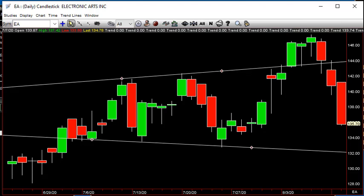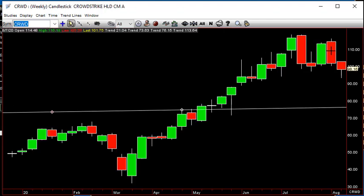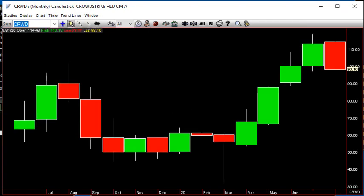If we go to Crowd, weekly, just taking out last week's lows, and so the thing is, it's taking out last month's lows. So we want to see if it re-breaks here and takes out the 97.06. You're a little bit above that.